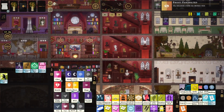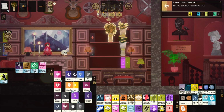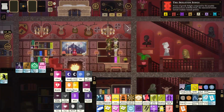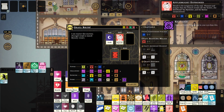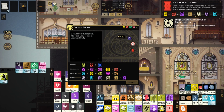So let's see, what other books do we have over here? Now let's put our Honeyscar Jasmine here on the shelf for now, along with our Cat's Claw. Skeleton Songs. We can easily read that one. It's a Grail book, so we've come up here. Nana's Desk. Arab and Applebright Euphonies. And that will give us Resurgences and Emergences, so we can use that for something else, because I think that's maxed out. Poems of Greedy Delight, composed by the possibly pseudonymous Arabella Dusk, the rumored heiress turned madam turned poetess.